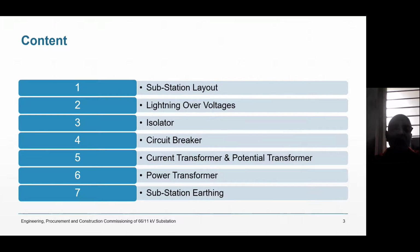So we'll be talking about these seven things in 20 sessions of mostly 1 hour each. So you may have to take out 1 hour of time, or you may listen for 1 hour, pause, and listen for another 1 hour the next day. That is possible. But the subject is quite interesting.